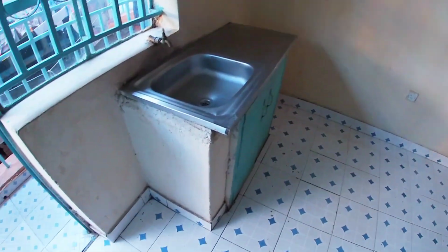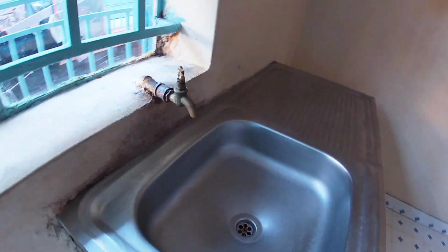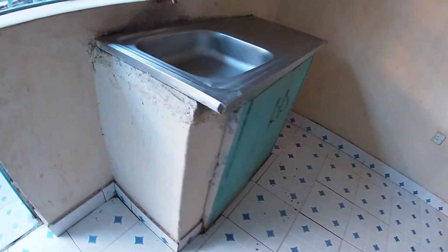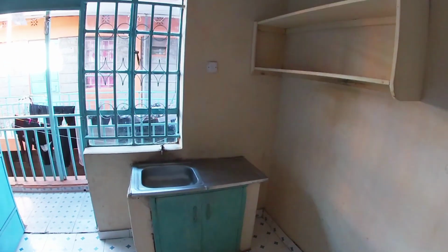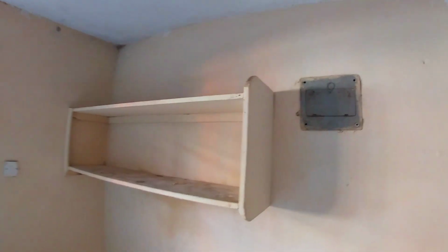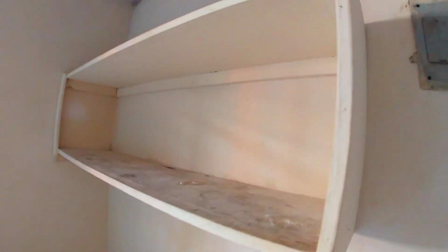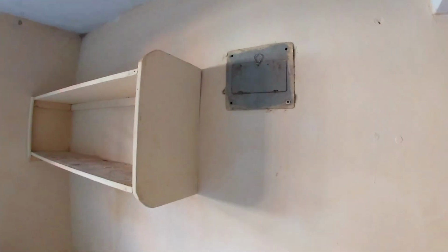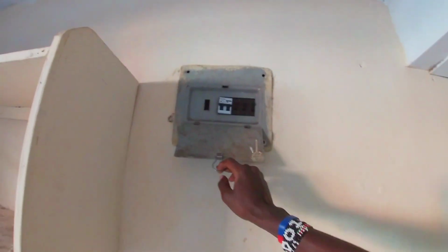It has a good sink. It also has a wardrobe where you can store some other things. It has a good space actually. You can store your food and other things. It has a shelf. On that shelf you can put utensils and kitchen supplies like tea, salt and stuff like those. And it has a good space, I can say. For a bedsitter, it's a good thing. The sink looks clean and well kept.